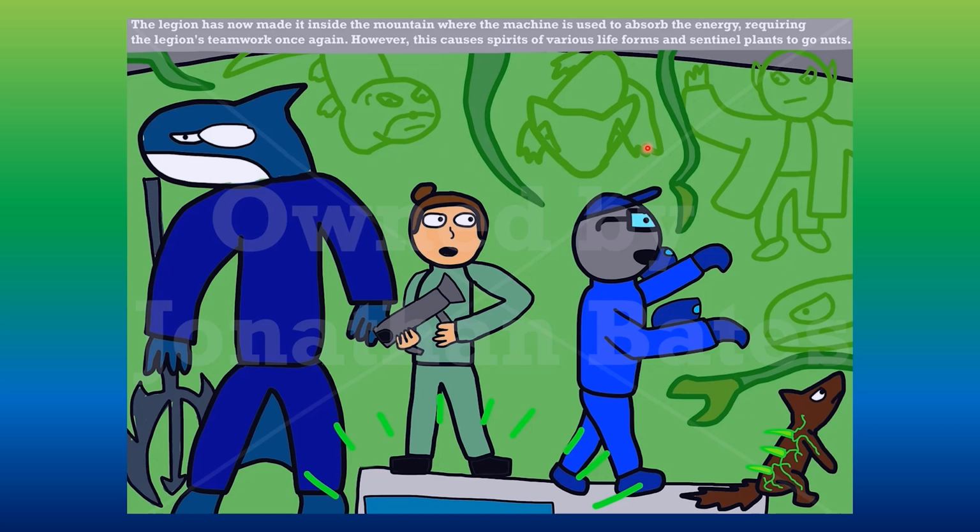And yeah, so the Legion are trying to fight off sentinel plants and animal spirits, something which is expanded upon later, not just with the life force, but other types of energy in general. For those who have read all five books, you'll get more of an idea what I mean. But yeah, you can see the team are much closer together, more teamwork in general, you could say. I also like the minor detail of Arvin's temporary evolution powers as well. That's kind of cool.